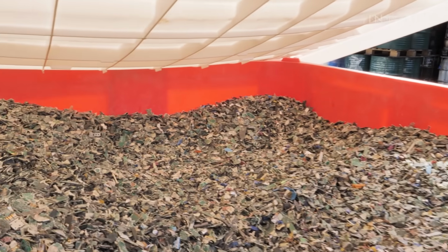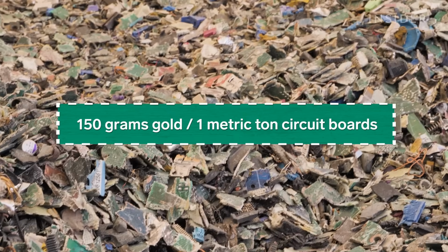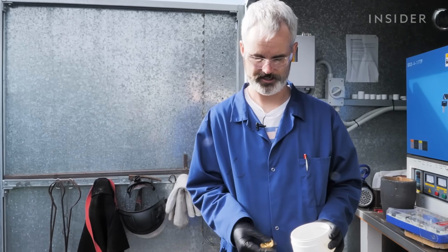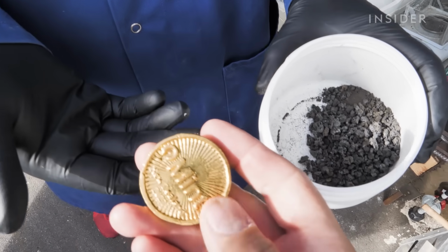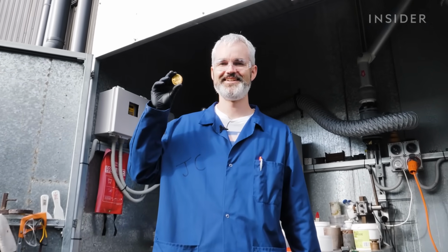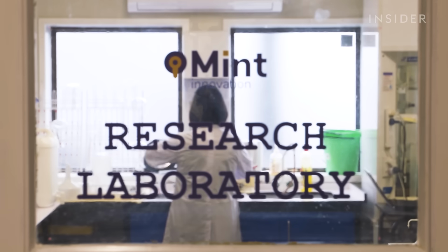It takes 1 week to extract 150 grams of gold from 1 ton of circuit boards. The founders carry around this solid gold coin to show what that looks like. Is it pure gold? That's pure gold. Super heavy. It seems like a lot of work for a small payoff. Is it really worth the trouble?